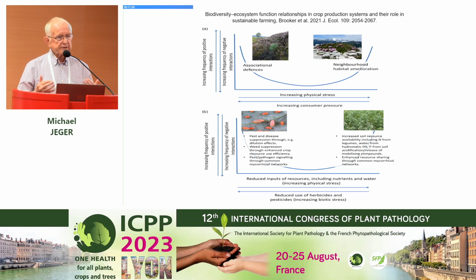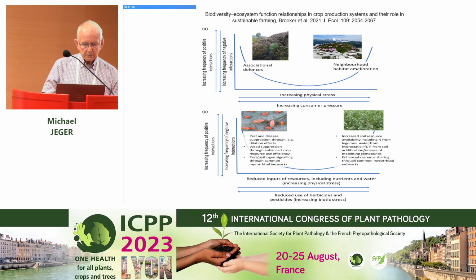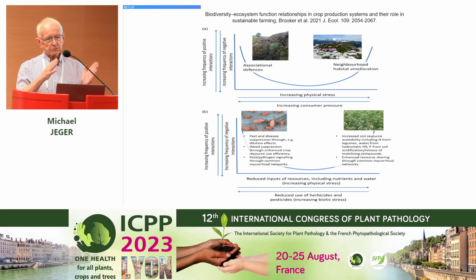So how do you mitigate against these stresses that are developing? And the example that's discussed in this paper is the example of pea aphid, which is a vector of viruses in peas, and a pea barley intercrop, where the various mitigation measures that you can put in place to enable this transition are looked at in more detail. So this particular paper can be generalized much more broadly to how you make best of the biodiversity ecosystem function as you're moving to a more sustainable agro-ecosystem.